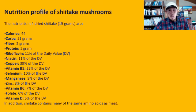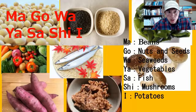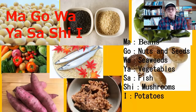In addition, shiitake contains many of the same amino acids as meat, right? So shiitake is a nutritionally dense food, yeah? And that is why it is considered to be one of the best superfoods, right? And it is part of Mago wa Yasashi that I often talk about. So this is a basic principle in the Japanese natural food dietary culture.